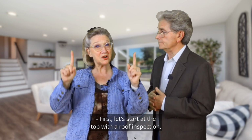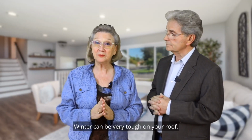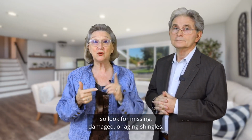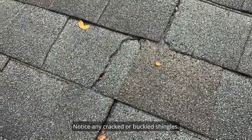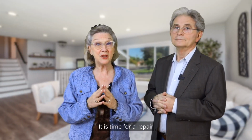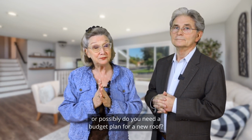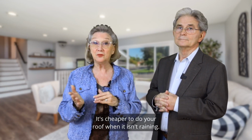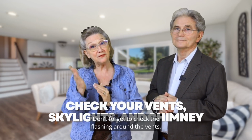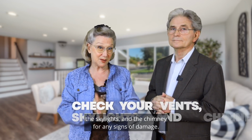First, let's start at the top with a roof inspection. Winter can be very tough on your roof, so look for missing, damaged, or aging shingles. Notice any cracked or buckled shingles? It is time for a repair, or possibly, do you need a budget plan for a new roof? It's cheaper to do your roof when it isn't raining. Don't forget to check the flashing around the vents, the skylights, and the chimney for any signs of damage.